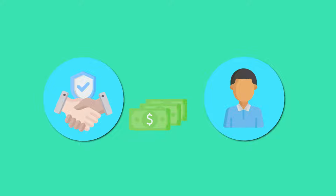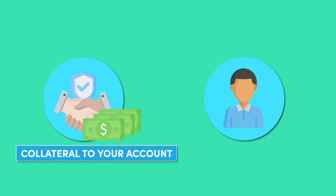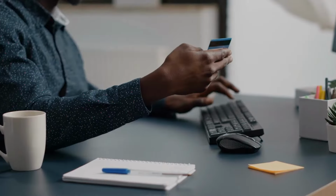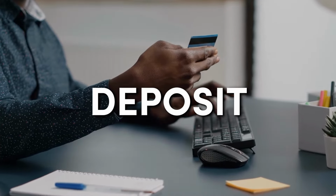A secured credit card is a type of credit card that requires a security deposit. Now, this security deposit will serve as collateral to your account, and it reduces the risk to the company that's issuing the credit card. To open a secured credit card account, you will pay your deposit, and the deposit is usually a couple $100s. Your starting limit to your secured credit card is usually equal to the deposit that you put down.